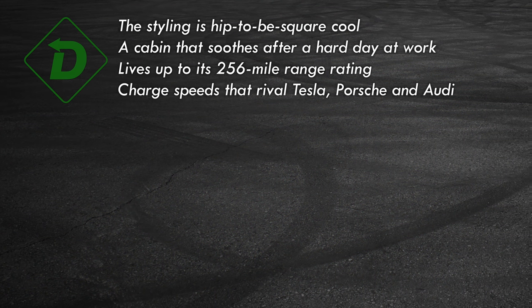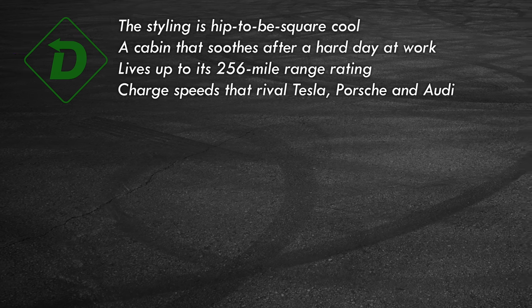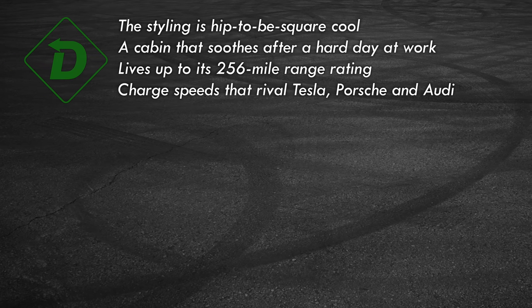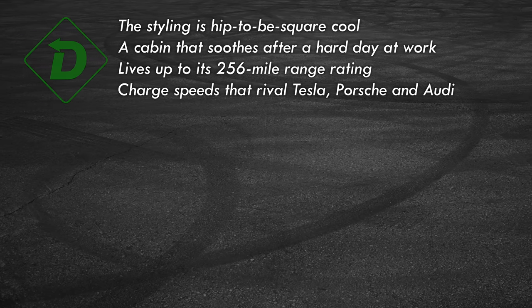Let's move on to red light, green light. Green lights. Not everyone's gonna like the design, but damned if it isn't bold and original. The interior isn't just spacious, it's comfortable and calming. In moderate temperatures, the 256-mile range of the all-wheel drive model seems easy to hit, maybe exceed. And the 800-volt charging system is a significant advantage in this price class.